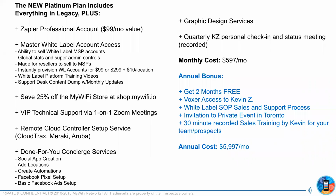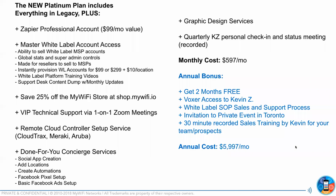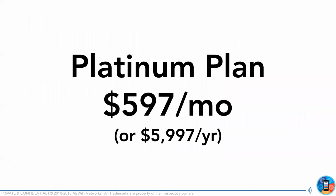All right, so that is the big news. I'm going to let you guys think about that. I'm going to probably close registration within 24 hours based on the response. But let me know if you're interested in getting in on that. So the Platinum plan, again, is $5.97 a month or $5.97 for the year, and you'll get everything that I have listed here. Please, if you're interested, contact support to upgrade, and we'll get you upgraded right away. Once we hit our number, we will be closing it down.